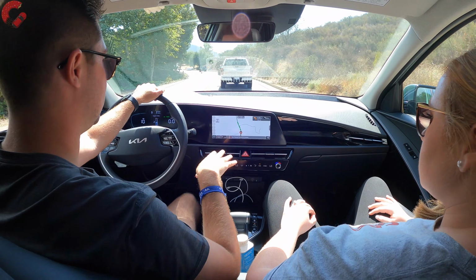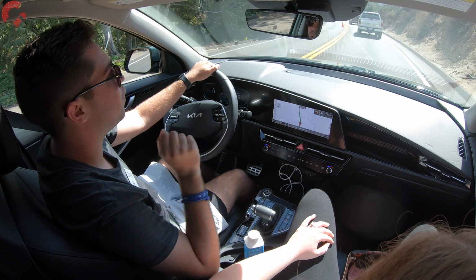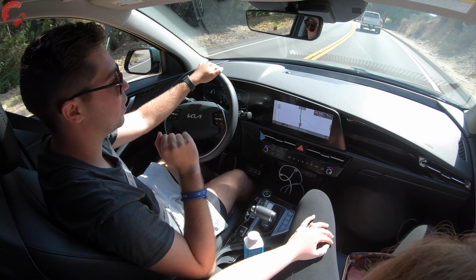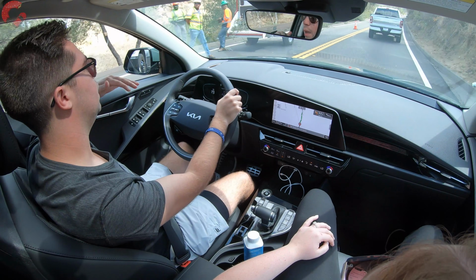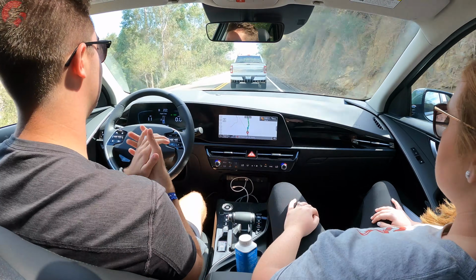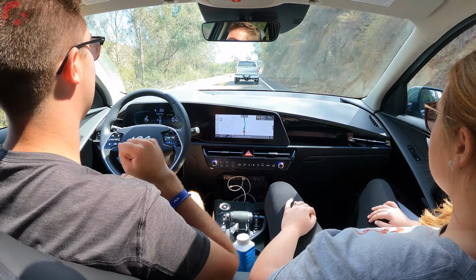Now, for the full electric model, if you're interested in going full battery electric, you're going to have 253 miles of range, which is actually very impressive for a full battery electric vehicle. And we may be in California, but I still want to bring that Kentucky element into our Car Confections review. So we'll talk about the Slam Dunk and Airball today.